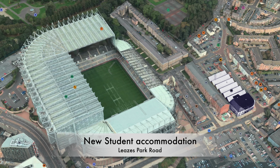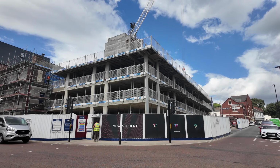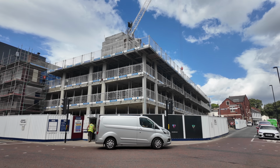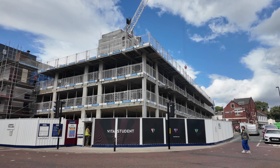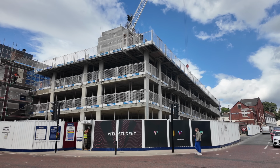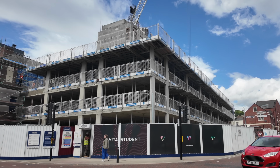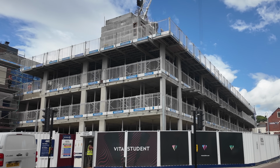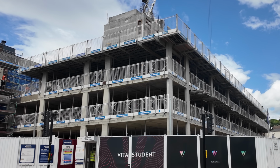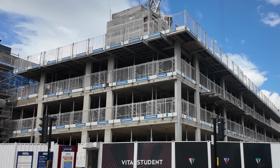And now for the update on the Vita Students accommodation coming to life between Leazes Park and St James's Park. The project is being developed by Vita Students, a name already well known in Newcastle thanks to their popular Strawberry Place and Westgate Road accommodations, and now they're back with another high-spec student living space. Set to open in September 2026, the new site will feature modern, fully kitted out rooms with floor-to-ceiling windows, flooding the space with natural light.